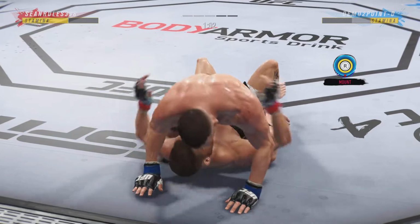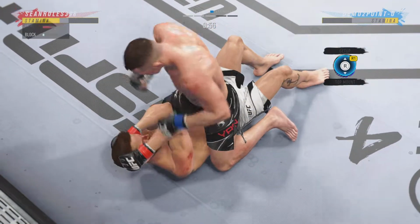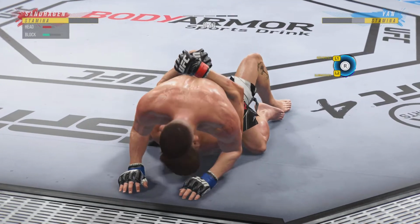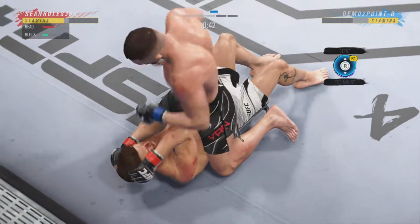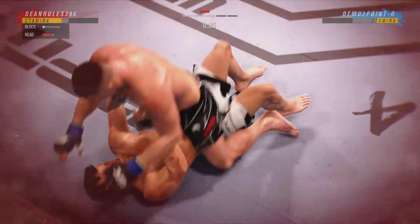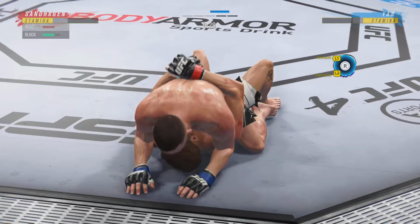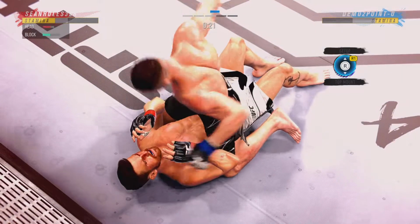Movement by him here on the ground. He really is a master of these transitions. He is a master of movement on the ground. You never know where he's going to be. 45 seconds remain in the round. Posturing up now. And now the damage is about to start. Let's go. He's in a posture now. 20 seconds to go.